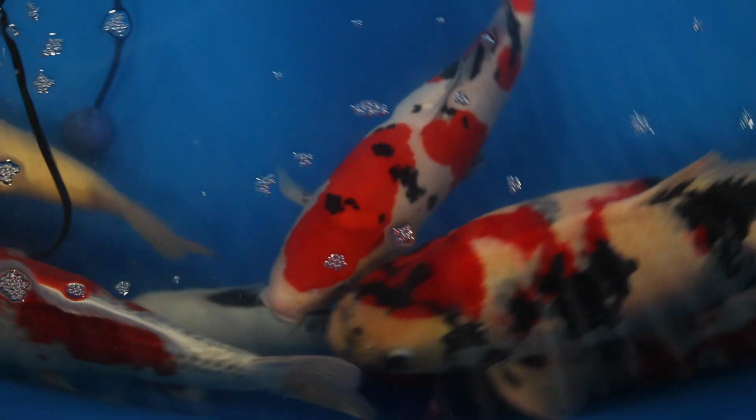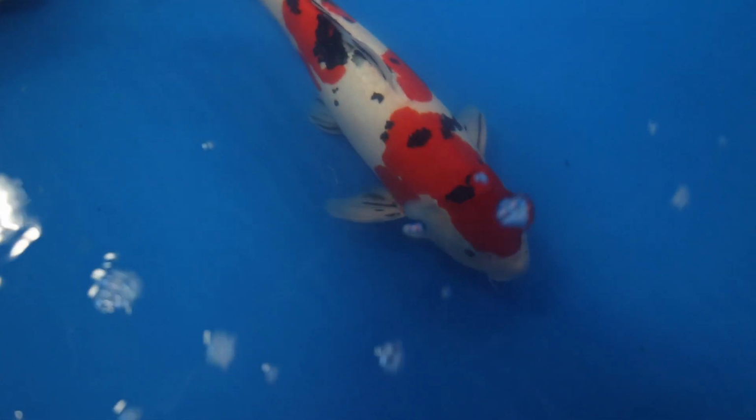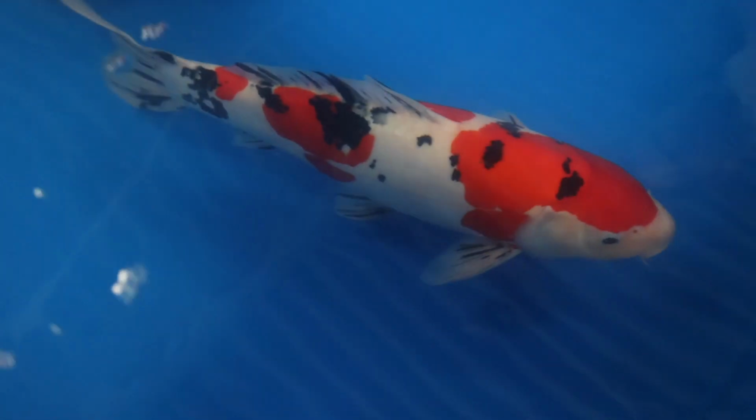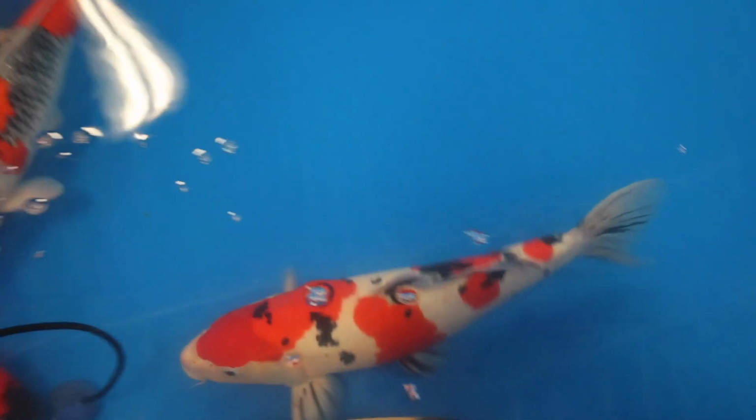Oh, there's a lot of fish in this spot. Cool. Nice fish. The water is not very clear, so I hope you can see it well on the video. Nice skin, good pattern. Very nice for a Dutch fish. Very clean fish. Also nice.